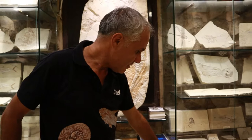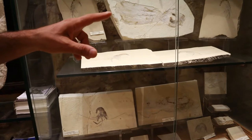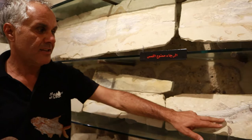And crabs, worm, sea star, calamari, shrimps, octopus, a rare piece of octopus, lobsters: 1, 2, 3 lobsters. And there we have a big fish that swallowed a small fish and they fossilized together.